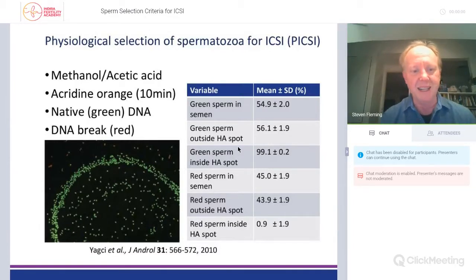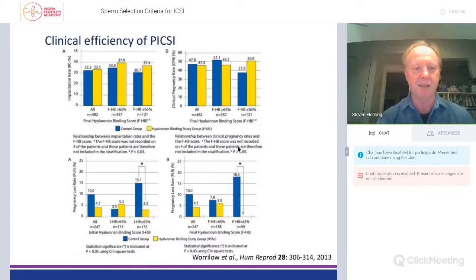Whereas you look at the sperm outside of that drop and you can see a mixture of red and green sperm. And in fact, when you look at the data in that table, you can see there's over 99% of the sperm that bind to the hyaluronan have native double-stranded DNA, whereas outside of that drop, only 56% of the sperm have native double-stranded DNA. So it gives you some idea of the relative ability of hyaluronan to pick out these native double-stranded DNA-containing sperm.